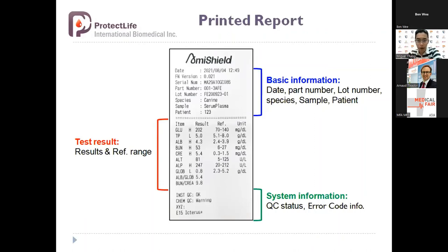On the middle part, it gives you the test results: glucose, total protein, albumin, BUN, creatinine, ALT, ALP, GLB, etc. H and L, H stands for high, L stands for low. It gives you results in the middle, and the reference range means the normal range. If it is above the normal range, it gives you a high. If it is below the reference range, it gives you a low. It's kind of like a reminder. On the bottom part, it gives you the QC status. It tells you about sample quality, meaning your blood sample quality, if it has any interferences. So that's what a test looks like.